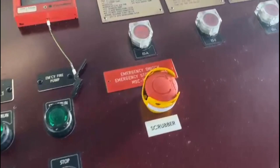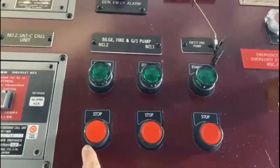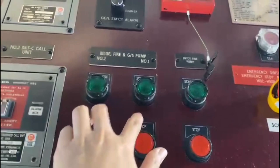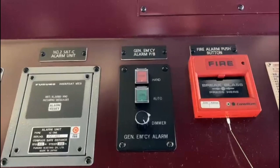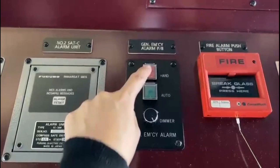Scrubber emergency button, bilge, fire, and GS pumps. Emergency fire pump. Ito yung may dalawa kaming bilge fire and GS pumps. General alarm button. So, in case na kailangan may emergencies and kailangan namin magmaster, so general alarm, dito namin may automatic at hand. Fire alarm, ito yung ipindutin.